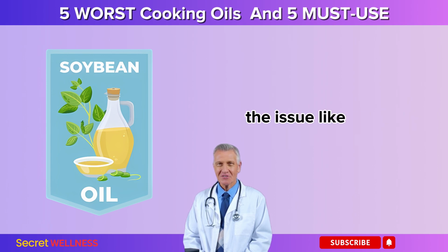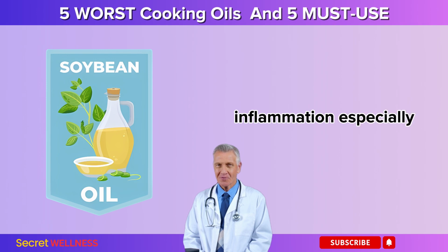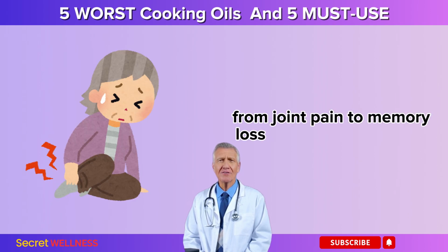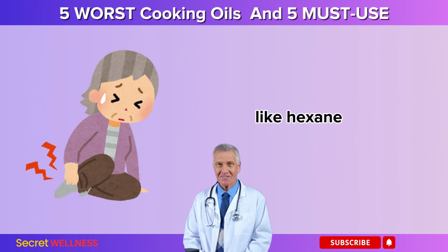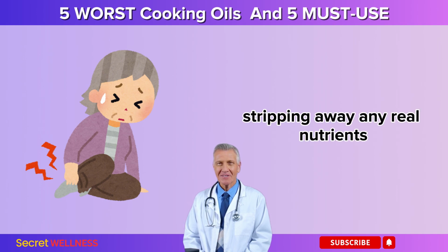The issue? Like corn and canola, soybean oil is high in omega-6s, which tip your body into a state of chronic inflammation, especially if omega-3s are low. That imbalance has been linked to everything from joint pain to memory loss and digestive trouble. Most soybean oil is also genetically modified and extracted with chemical solvents like hexane. It's then bleached and deodorized, stripping away any real nutrients.